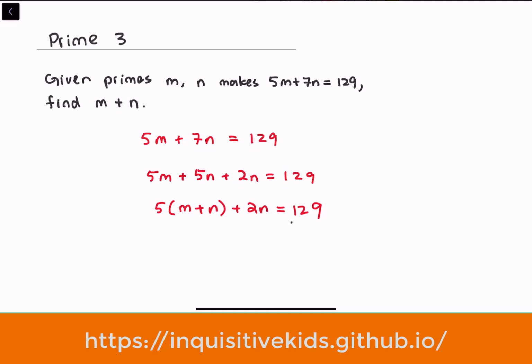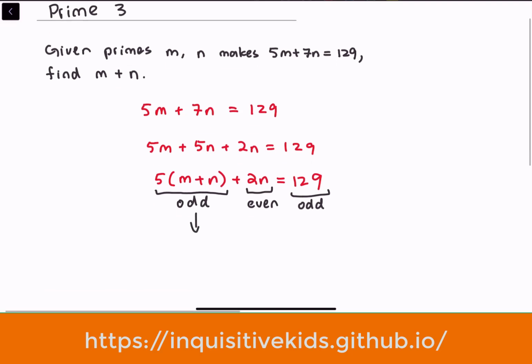We see that 129 is an odd sum. 2n must be even because there's a factor of 2 in there. And this entire term, if we look at it as a whole, has to be odd then, because odd plus even gives us odd. So then knowing this, we know that the term 5 times m plus n must be odd.